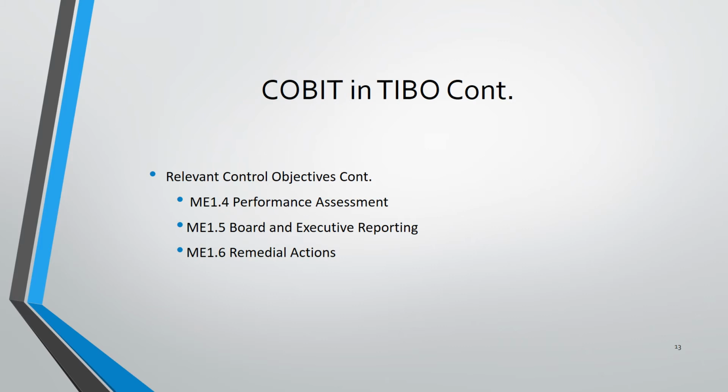For remedial actions, you want to identify and initiate remedial actions based on performance, monitoring, assessment, and reporting. And it includes the follow-up of all monitoring, reporting, and assessments through review, negotiation, establishment of management responses, assignment of responsibility for remediation, and tracking of the results of actions committed.